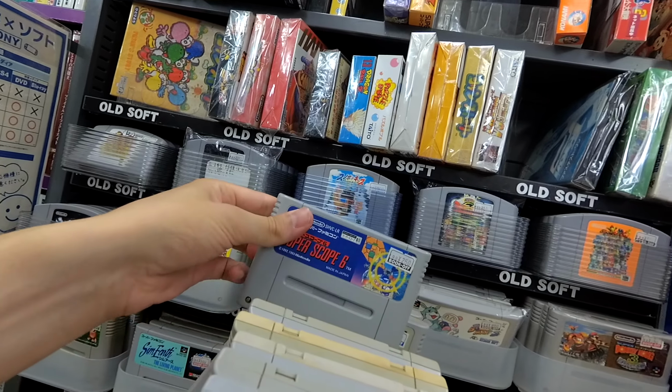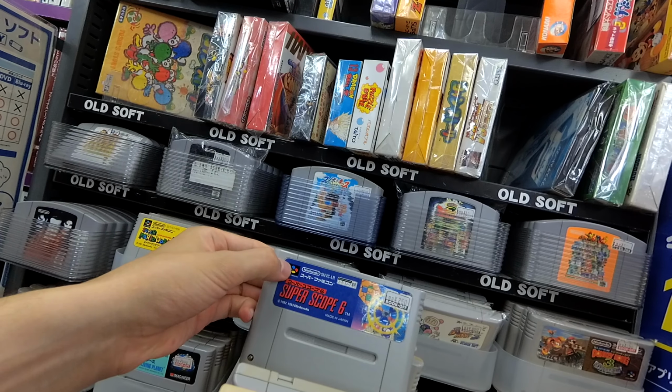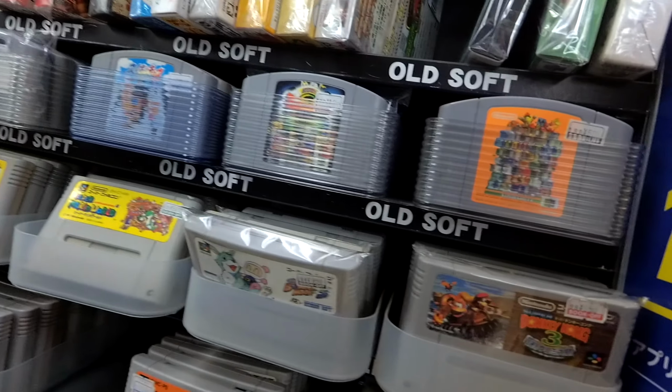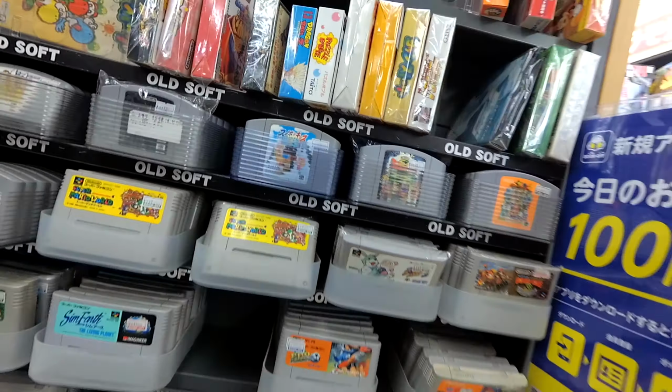Sports. Super Scope 6. I love this game. I used to play this back. My dad had a Super Scope, so I played this all the time. And there was another Gundam-esque, Mobile Suit Super Scope game that I thought was really good. Oh, and here's a nice copy. Donkey Kong 3, $1.